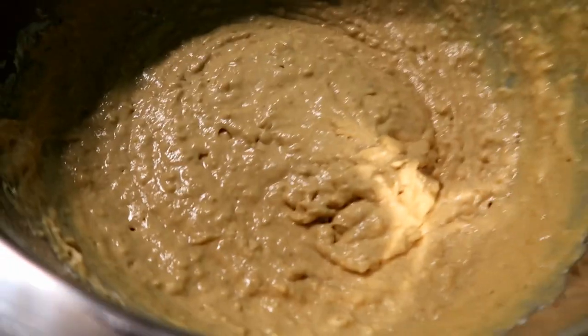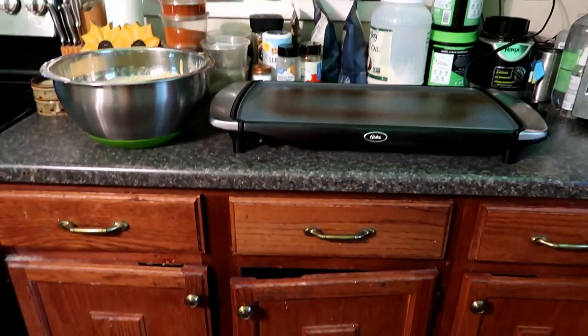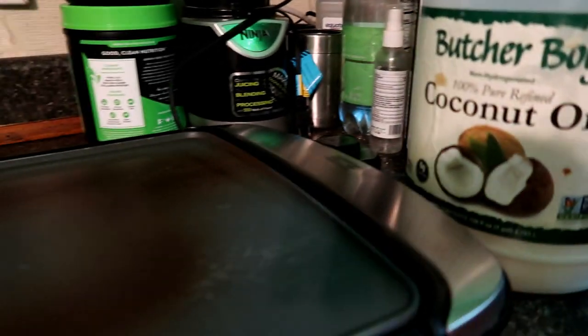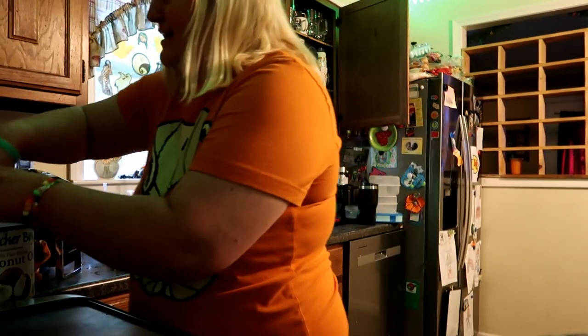Here is our pancake batter, ready to throw onto the griddle. This is my workstation this morning, where I always make pancakes. I always use coconut oil on the griddle. It looks like the griddle is ready, so we can start making pancakes. We're gonna put some oil on the pan.